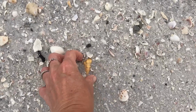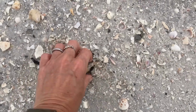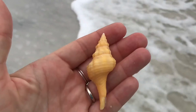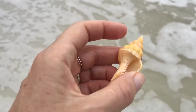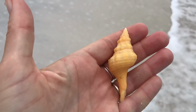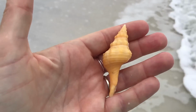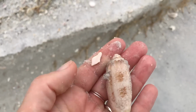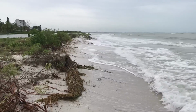Guess what I found? It's little, but I can tell that that is a horse conch. We'll wash him up. Yeah, pretty good. All right, he's chipped on that side, but if you hold him like this, it looks perfect. So we're just gonna go with that angle. Another olive. I can't help myself. And lately we've started making things out of them, so I just like them.